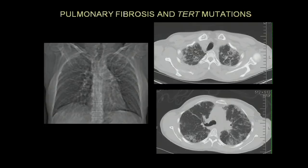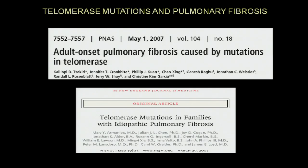Now, the third manifestation that you need to remember for the telomeropathies is pulmonary fibrosis. This is recognized by others. This is one of the members of the Mennonite family. She actually made the diagnosis of pulmonary disease at an NIH conference. She turned to her husband and said, I've been short of breath for the last month or two, and this is her CT scan, and she actually died a couple of months later with a combination of pulmonary fibrosis, cryptic cirrhosis, which was diagnosed on liver biopsy, and bone marrow failure.